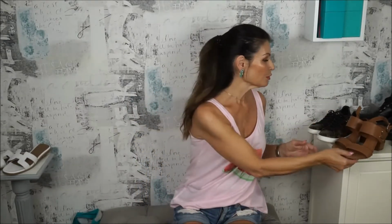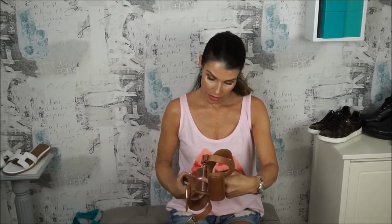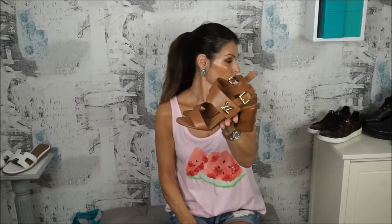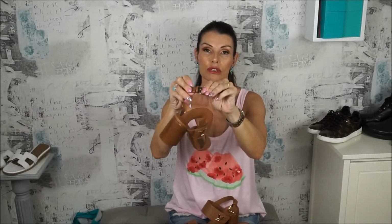And for my Louis Vuitton, I got these Cabochon shoes. Just take the strap on. This one I have in 38 1/2. So most of the Louis Vuitton shoes run big. So this one is 38 1/2. This one is called the Horizon. Got the strap around here, and this strap is also a bit stretchy.